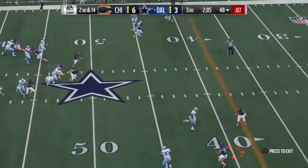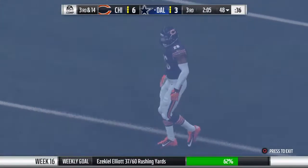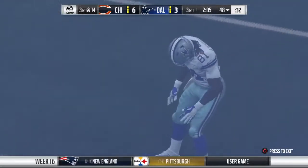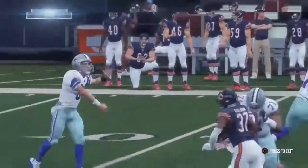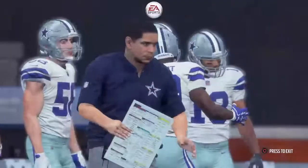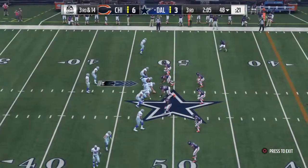Now a shotgun snap as they'll look to throw. And he whips that one incomplete there. The Cowboys on 3rd down, not so hot. 2 for 9 to this point. This is 3rd and 14.